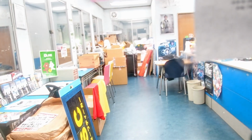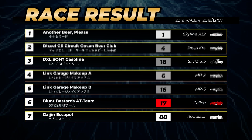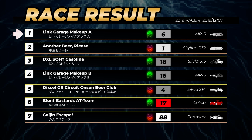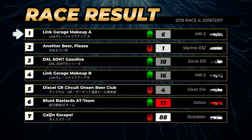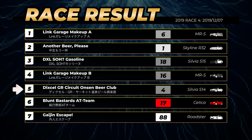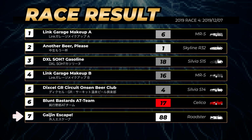Okay, the race is over now, and I am beat. I've never been raced that much in any of the races before. This was only a 3-hour one. Let's have a quick look here at the final results and see how many laps we were behind. We've seen quite a few changes in the starting grid. The big winner of the race is Link Garage Makeup A in their silver MRS, who made an impressive jump from 4th to 1st place. On the flip side, the team that took the biggest hit was the Onsen Beer Club in the S14, who dropped 3 positions. And then there's us, finishing last once again.